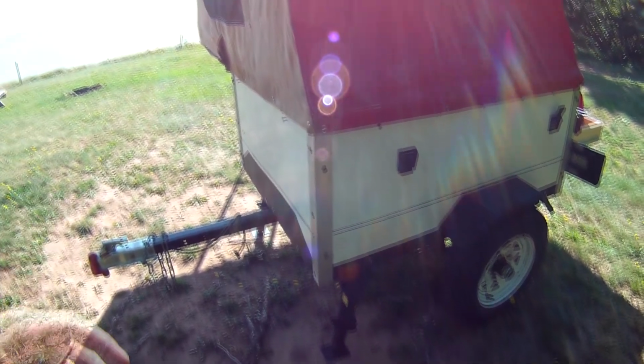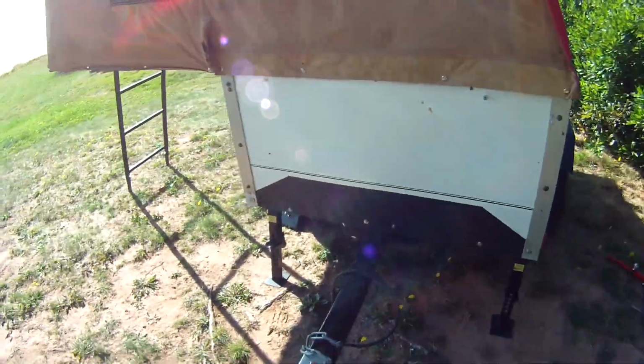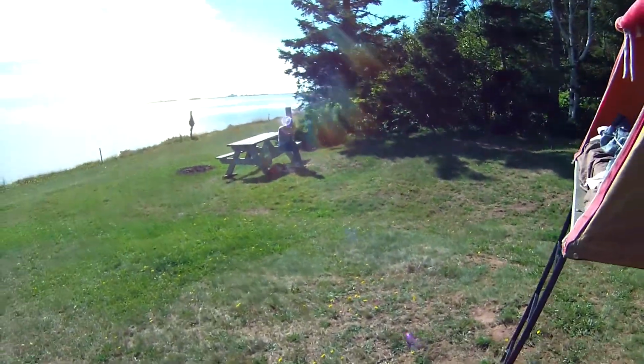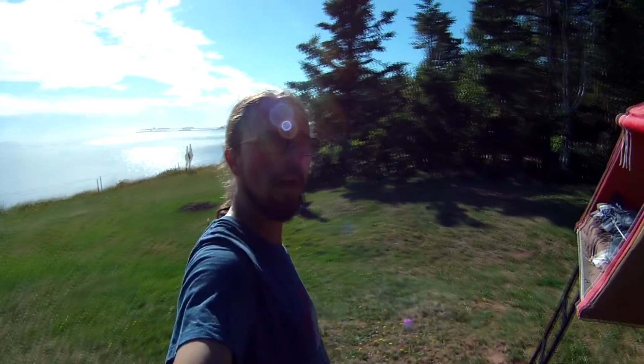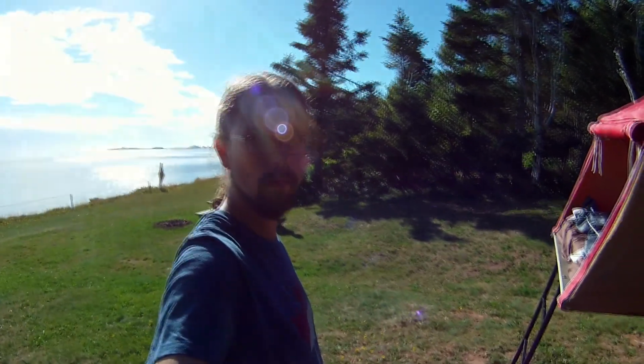Yeah, that's it. Oh, I redid all the wiring. The wiring was kind of done poorly, so I redid it. So that's our little High and Dry tent, camper, trailer, whatever you want to call it.